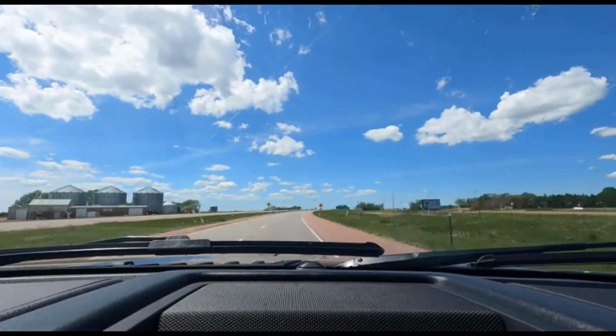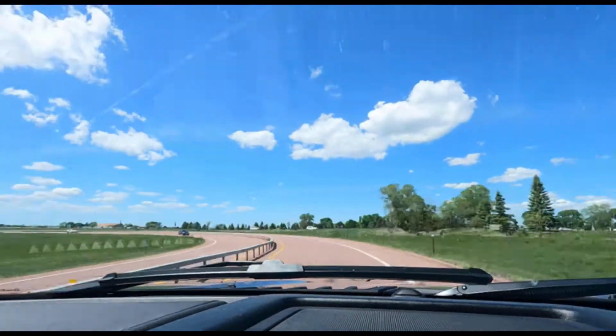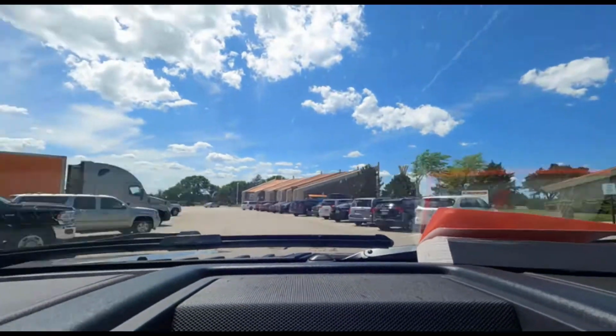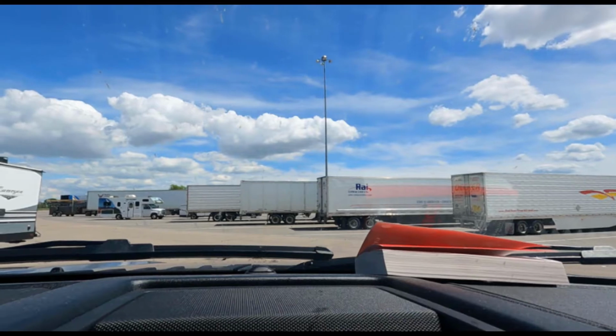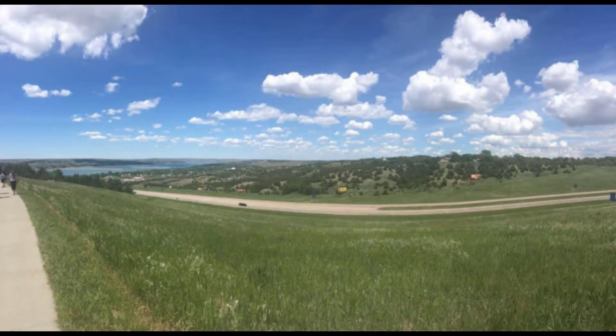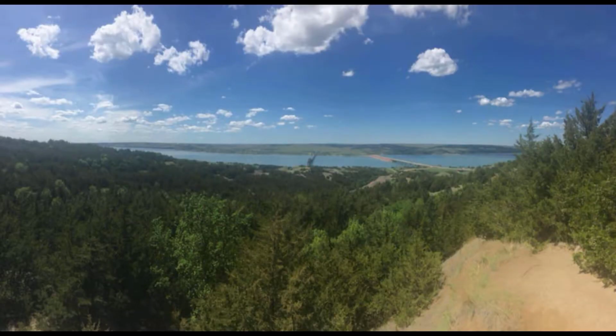So as you can see, we did make another rest stop, but this particular rest stop was very interesting. It was right before crossing the Missouri River, so it had this neat statue of Sacagawea. Apparently Lewis and Clark had stopped here on their big journey, and they were memorializing that, I guess. And then there was also a very short hike that I went on. It was like a quarter of a mile, but still, it had some good views.